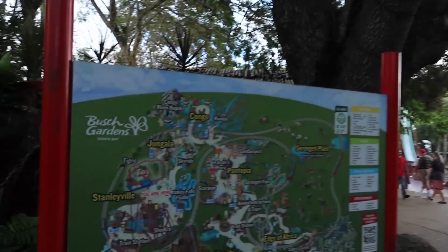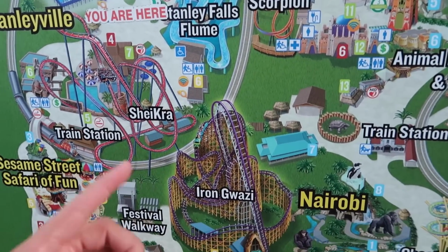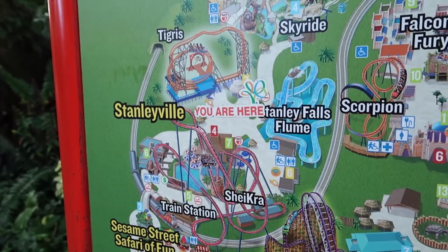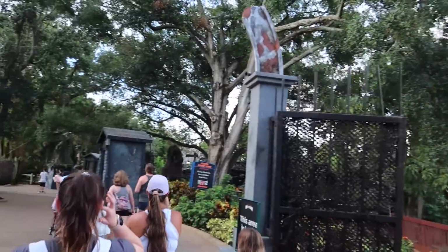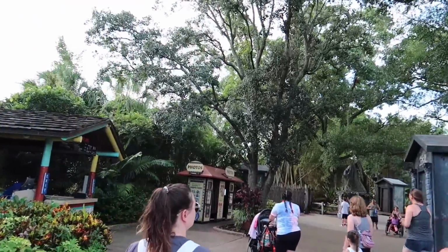Okay. So this is Stanley Falls, the water ride, which is right over here. And we've ridden Iron Gwazi now and Tigris. So we've made it pretty much from the front of the entrance through Sesame Street and Morocco, I guess, and over to Stanleyville. So now we're heading over to Jangala and then Pantopia. And again, that's Stanley Falls. We're heading through yet another, I guess, scare zone area for Howl-O-Scream.